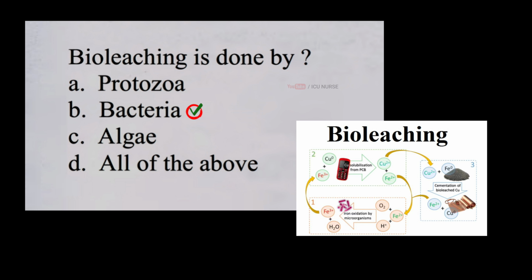Bioleaching is a process where microorganisms, usually bacteria, are employed to extract metals from ores and minerals. These microorganisms help break down the mineral components, releasing the desired metals. It's an environmentally friendly alternative to traditional methods of metal extraction and is commonly used in the mining industry. Bioleaching is used for extracting metals like copper, gold, and uranium.